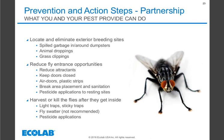Now pesticide applications will be necessary, but as we talked about, they're going to be to the resting site, so they're not going to be applied all over the place. At least they shouldn't be. They should be targeted to where the flies are landing and resting most of the time, and that will be done by your pest management provider. We do not recommend that store employees or staff make pesticide applications. In some states, you have to have a license to apply any pesticide within a commercial facility, so be aware of your state regulations if you do, say, have some aerosols or such that you might be using.